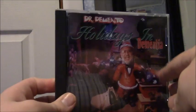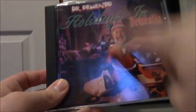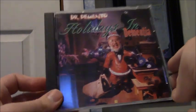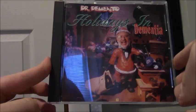How cool is that? There's actually two Dr. Demento Christmases that have been released. There's this one, and then there's another one called The Greatest Christmas Novelty CD of All Time. I don't have that one yet, but I do hope to find it at some point. And there's also a Halloween one that he released, I believe it's called Spooky Tunes and Scary Melodies. I hope to find that as well.